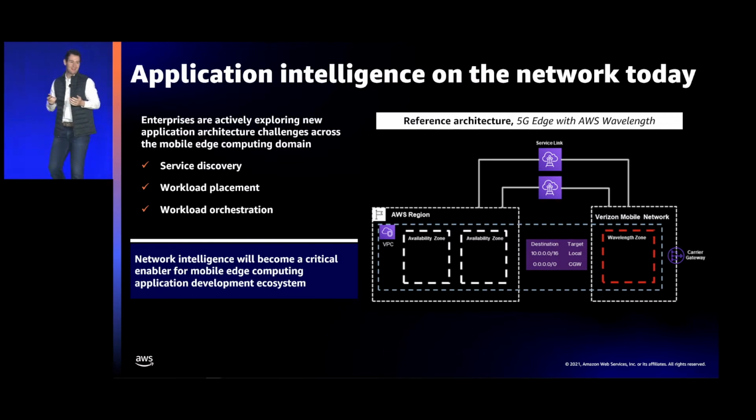And beyond that, that's Wavelength for you. From an architecture perspective, it's pretty simple. However, where's the network intelligence story?